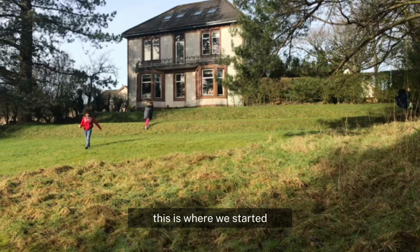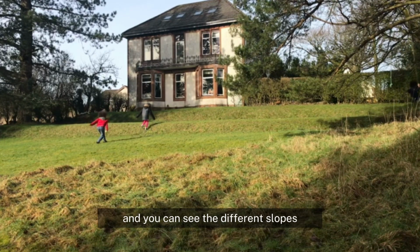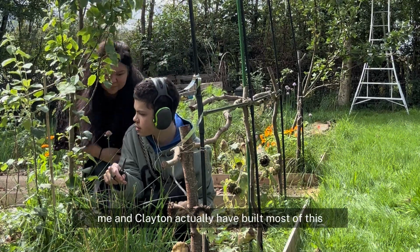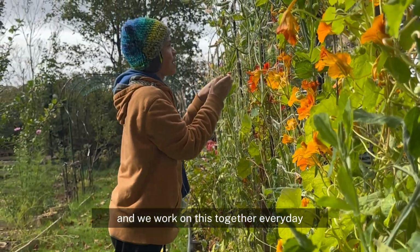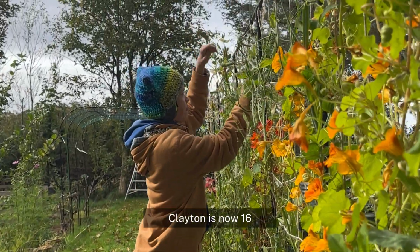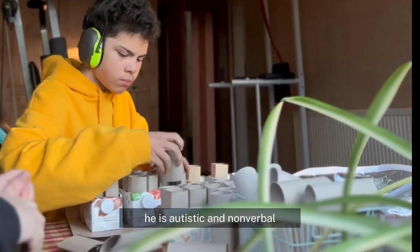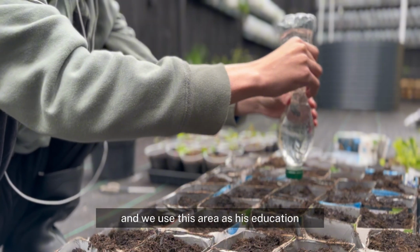So here we are, this is where we started in 2019, a fully grassed area, and you can see the different slopes and tiers that we have. Me and Clayton actually have built most of this and we work on this together every day. Clayton is now 16 and I've homeschooled him for the last 6 years. He is autistic and non-verbal, and we use this area as his education.